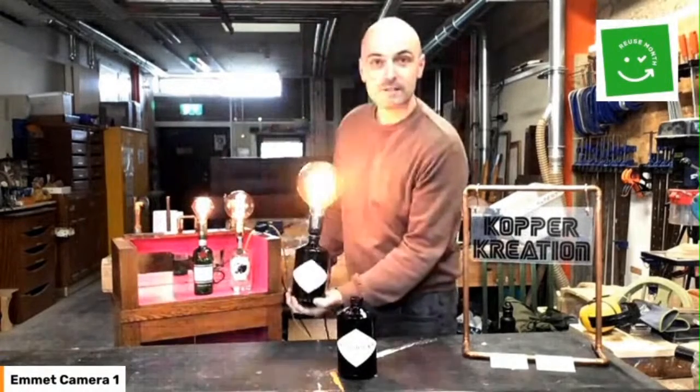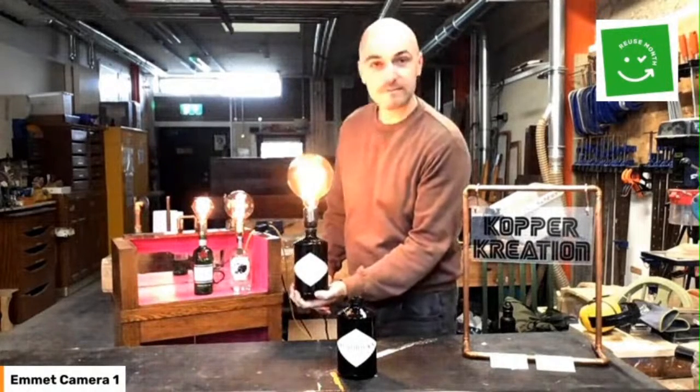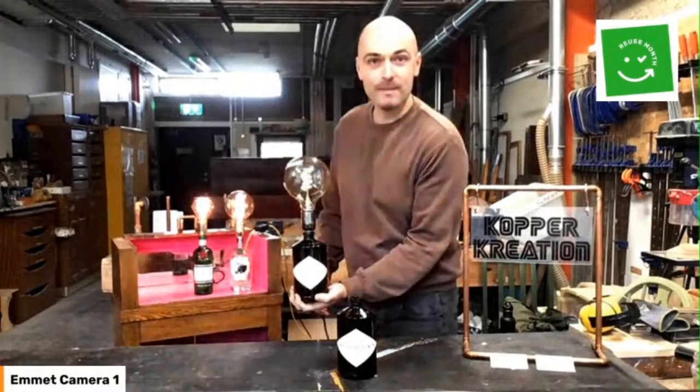And it turns on and off too. So that's the goal for today's workshop. We're going to go through creating the lamp from start to finish.